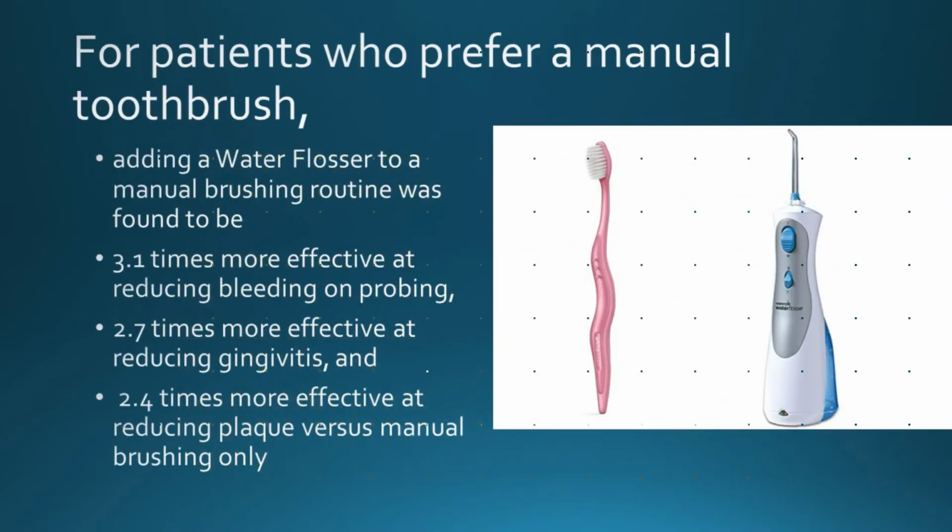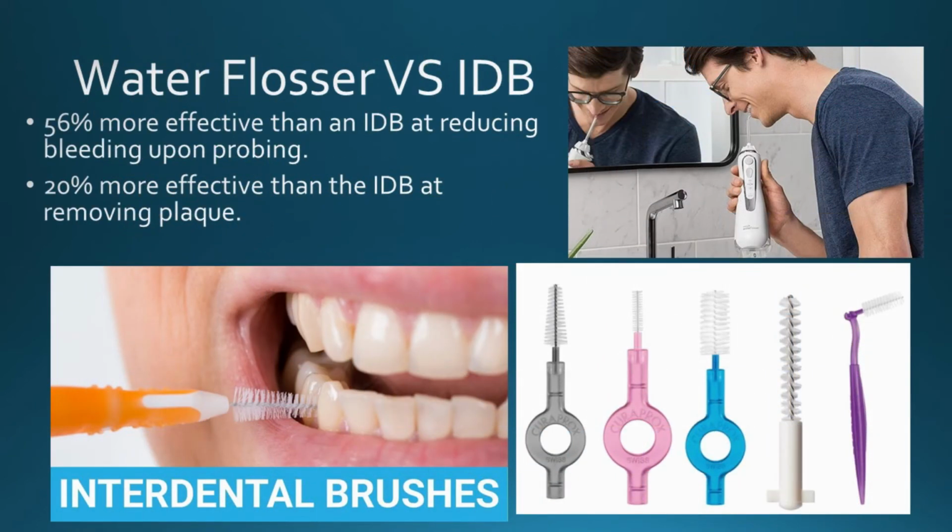If you prefer manual brushing for oral care, well and good, but if you add a WATERFLOSSER along with manual brushing, it has a lot of advantage: 3.1 times more efficient in reducing bleeding from the gums, as well as a 2.7 times reduction in gingivitis and a 2.4 times reduction in the plaque level. So rather than using a manual toothbrush alone, if you use a manual toothbrush along with water flossing, you will achieve all these benefits.